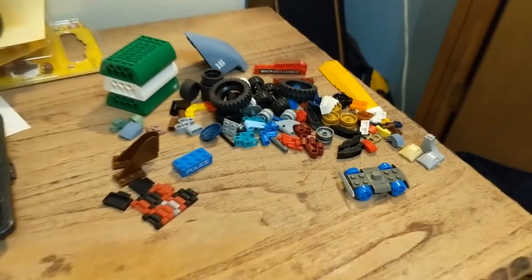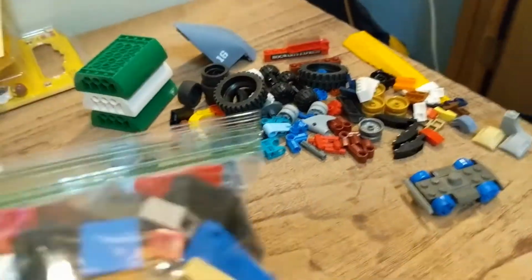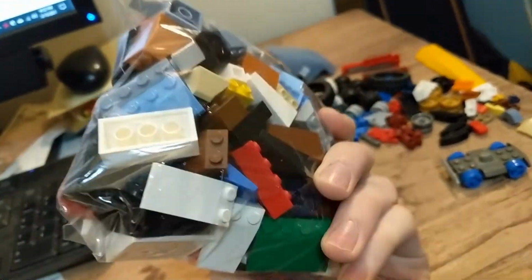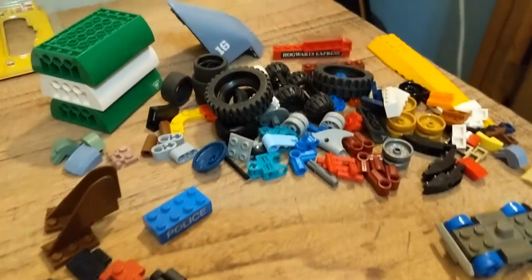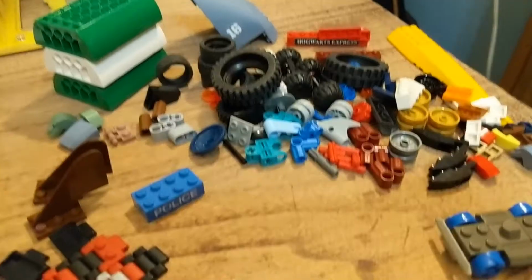I think most of these were out because I didn't have a baggie, like a lot of pieces I've been sorting into bags based on piece type. So the slopes are easy, you know, it's all slopes in the same bag. I can sort those out later. Some of these I think I just left out because they don't really have a good home.